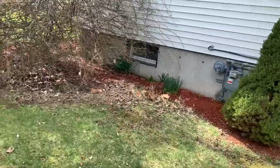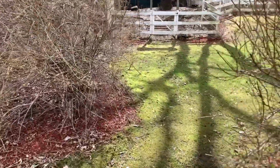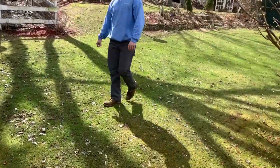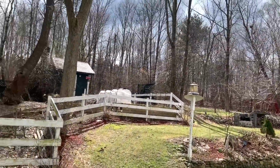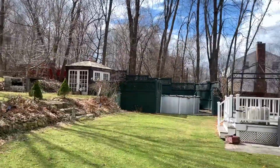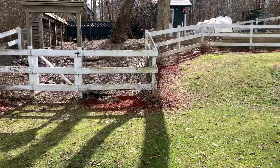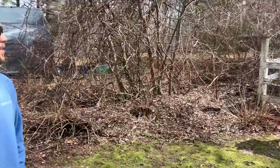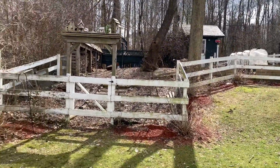Again, moving towards the back, just some leaves and all of these tree areas. Blow them all to the back. We'll blow them up this hill into that back tree line. As far as the turf goes, not too much on the turf, just a lot of stuff in those mulch beds. Probably about, what do you think, an hour and a half? Yeah, just about. There's a gate back there. We're going to have to blow all this stuff out and through that gate.